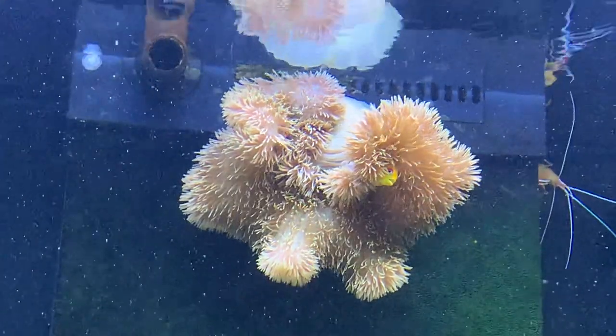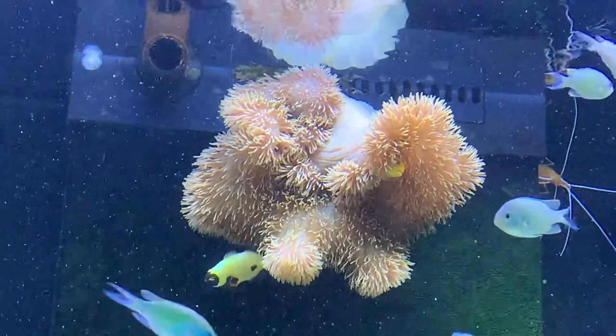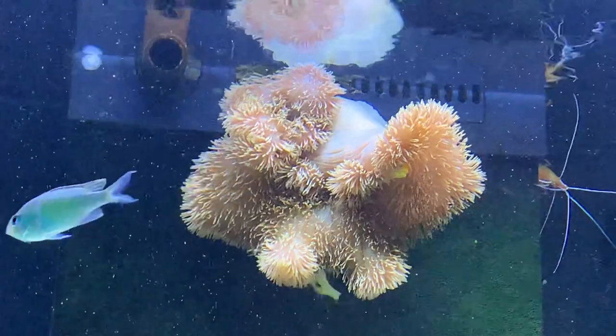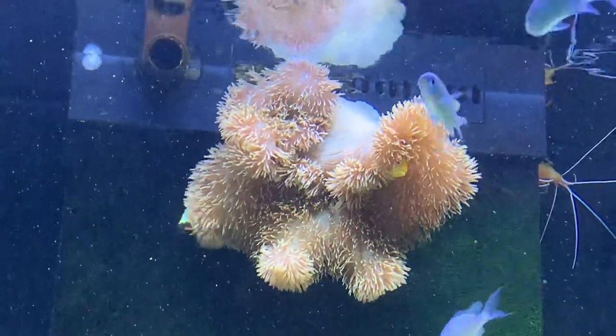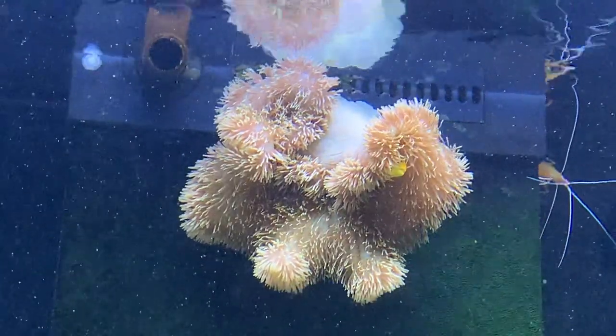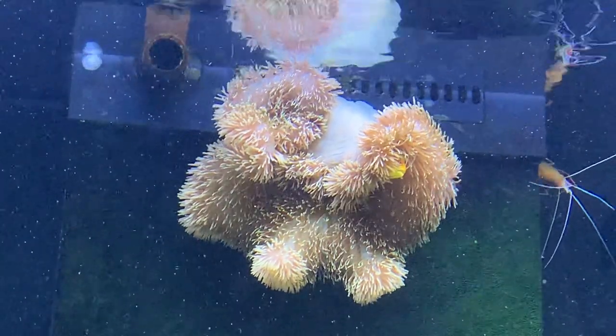So actually having this anemone in my aquarium is quite a big risk because I have many fishes. So actually I lost a few fishes due to this anemone. So in the future, once this anemone died or there's any potential buyer, I don't think I'll be having any more anemones.